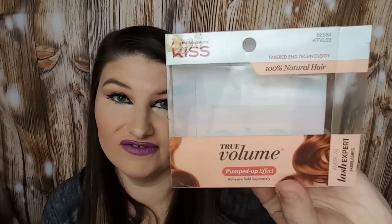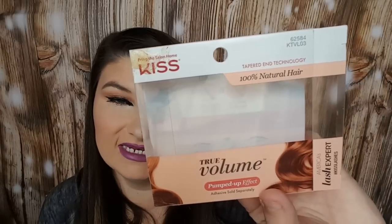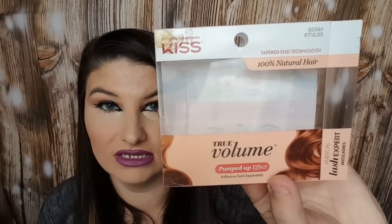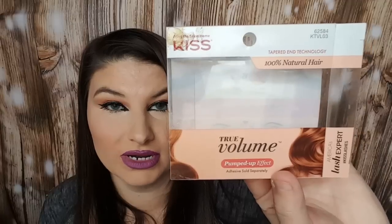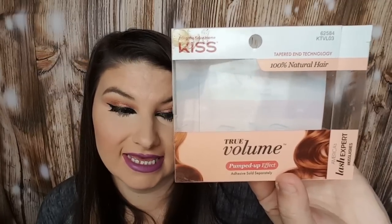So it's very natural looking, and to be honest, I can't remember wearing them, but I know they were great lashes. I love Kiss lashes. I don't think Kiss is cruelty free, but it's a nice drugstore lash that I really love and enjoy, and I definitely would recommend you trying them out if you're not on the cruelty free kick.